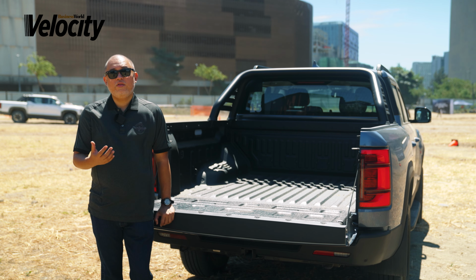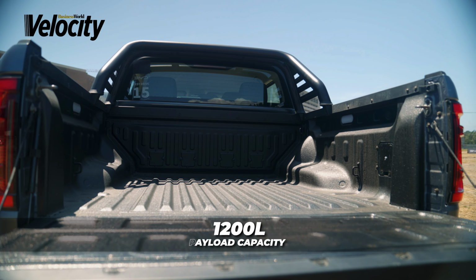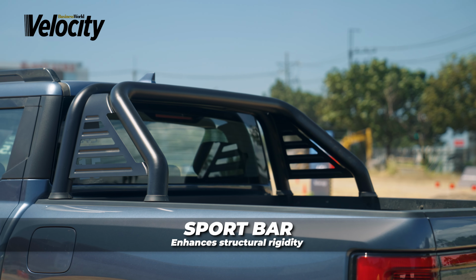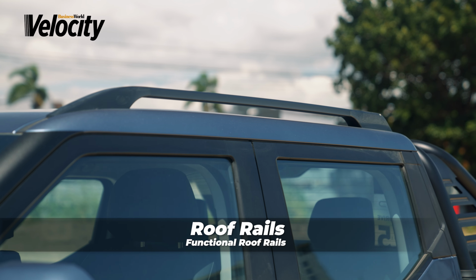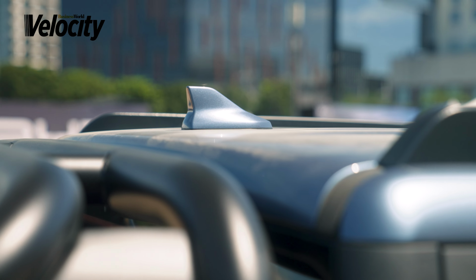The cargo bed has 1,000 liters of payload capacity and comes with this sport bar as standard, as well as roof rails. It also gets, of course, a shark fin antenna.